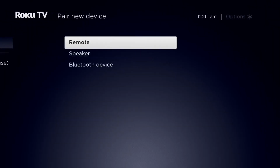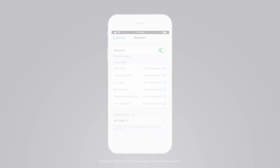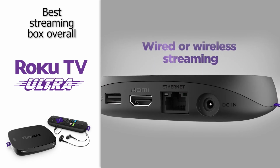It also does have Bluetooth support, which means you can stream music directly to the player. It's truly one of the most versatile and reliable media players in this price range. There are cheaper alternatives out there, but honestly you sacrifice a ton of the features that the Roku Ultra provides, and in our experience it's definitely worth the price tag.